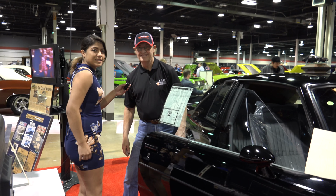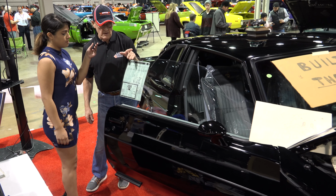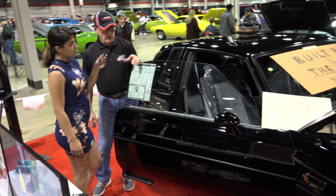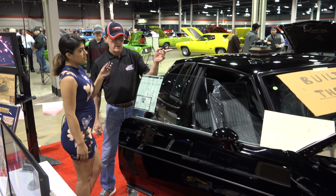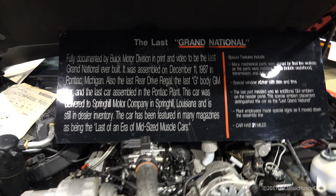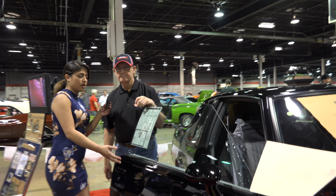Oh, nice. How many miles does it have? Well, the car now has 31 miles. We put about 6 miles on the car when we got it out for the movie Black Air, and carried it to the Buick Centennial in 2003. Okay, nice. Can you tell me something about the paint or the wheels?